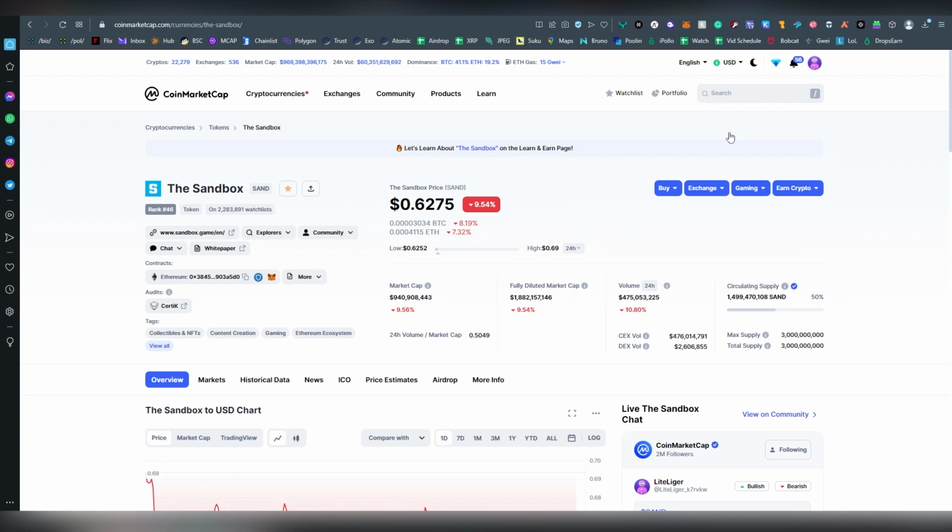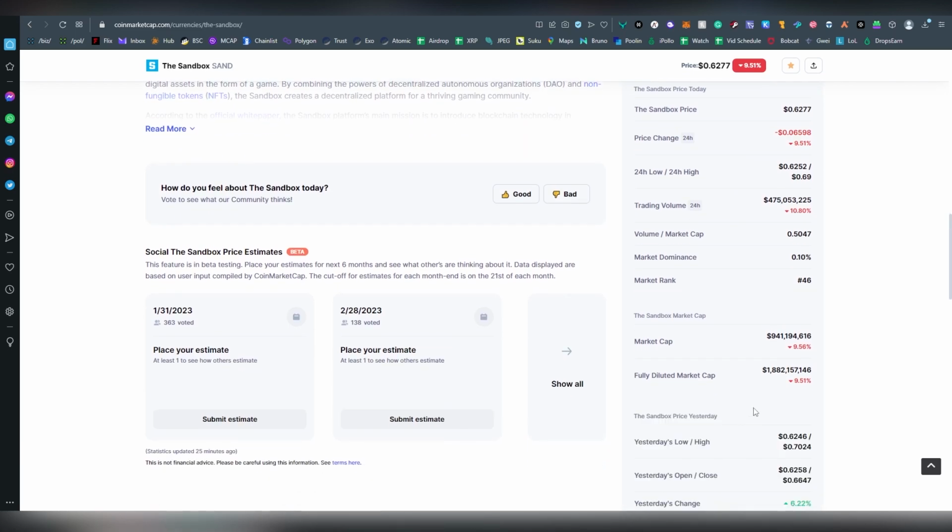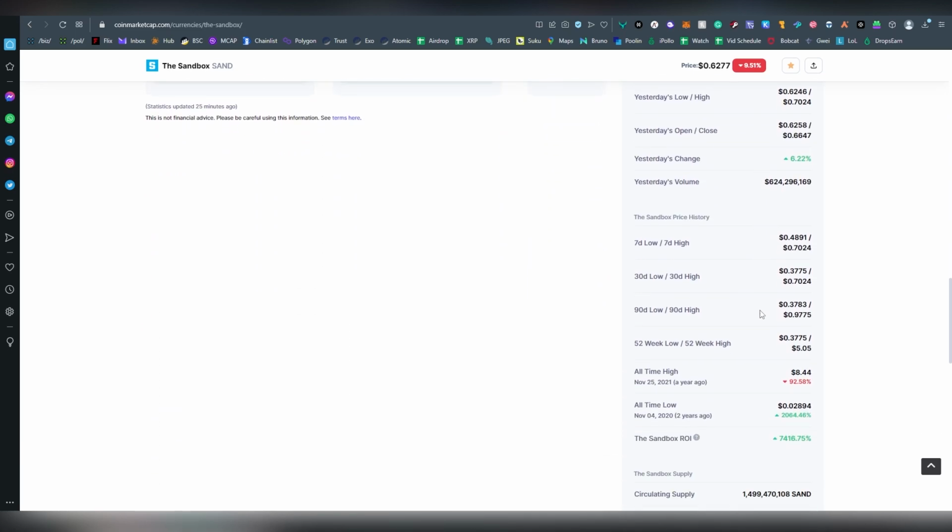Now the Sandbox also is significantly down from its all-time high, which is a good thing, what I look for in the valuation. So it was $8.44. It going 10x from the current point would make it $6. And going to $8, that would be, I don't know, 15x or something like that. So it's totally not out of the question.